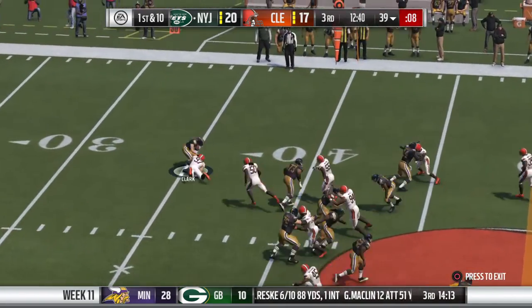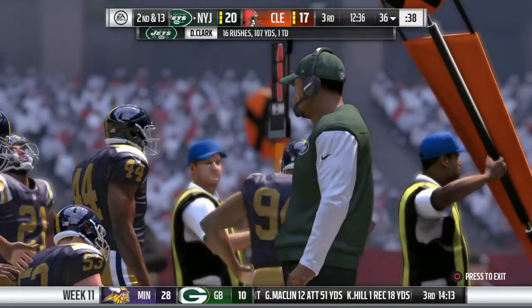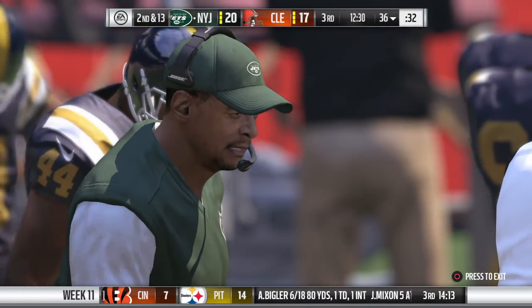Now a handoff here to his running back. And that play went nowhere. Losing yardage. It'll be back at the 36. A loss of a full 3 yards, and now it's 2nd down.